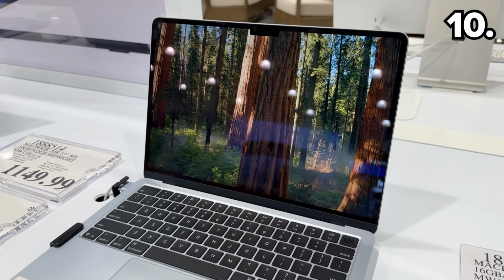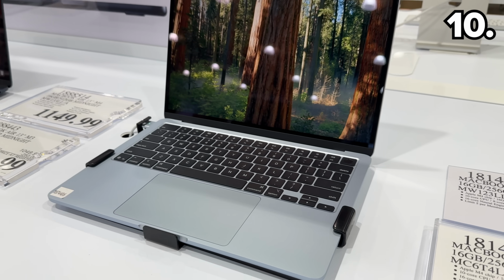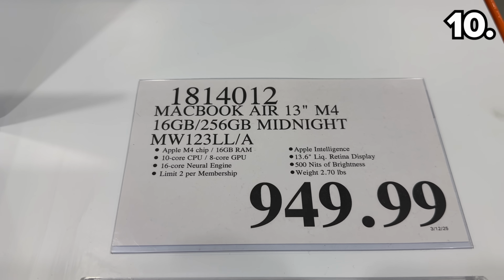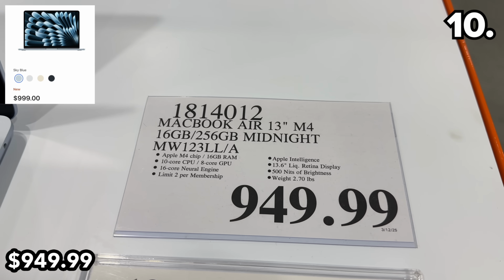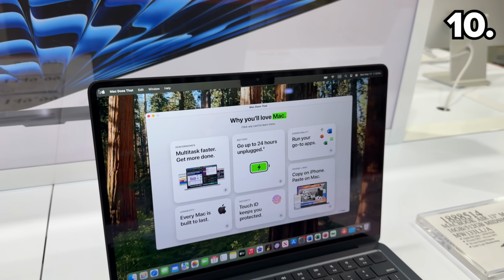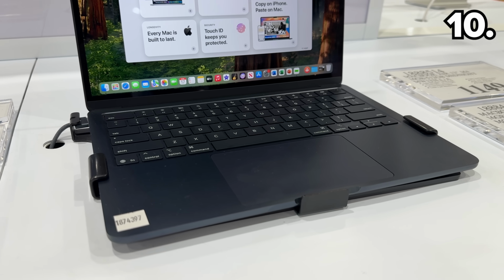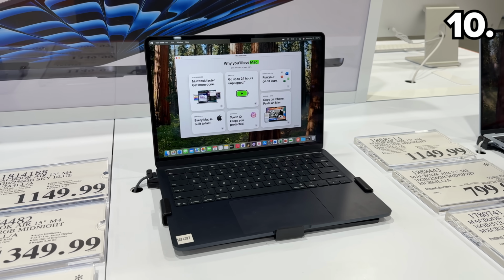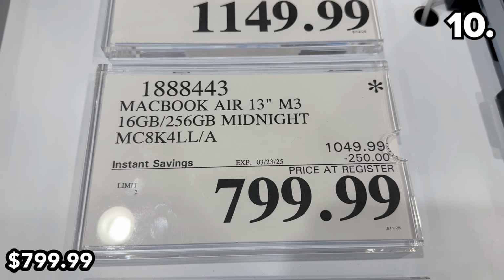Before we get to the bonus section, I was shocked to see the M4 13-inch MacBook Air that was just released last week already at Costco, and further surprised to see its $950 price. That's $50 cheaper than Apple's pricing. Since new computers usher in big discounts tied to older models, you might be pleased to learn the M3 MacBook Air that was just released last year is $250 off and down to $800 until March 23rd.